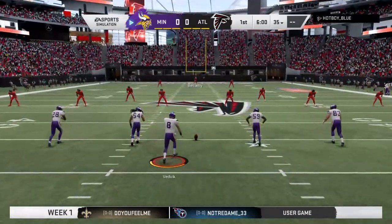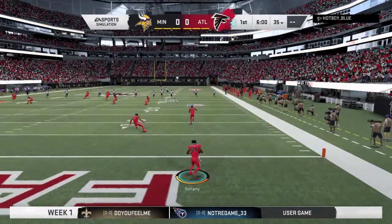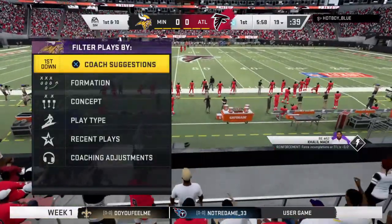Set now to kick this one away, and off it goes. This is fielded a couple yards deep, and he'll take it back to about the 19-yard line.